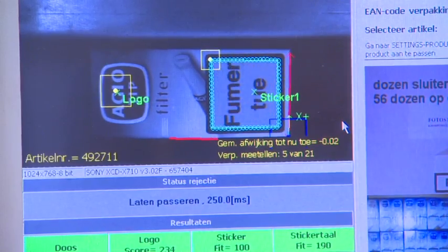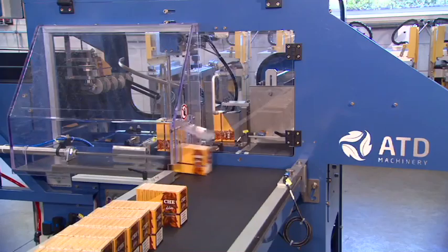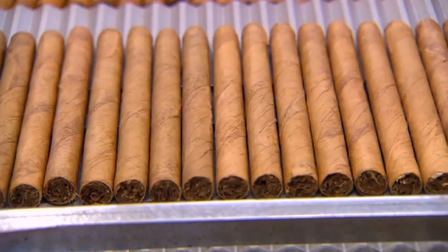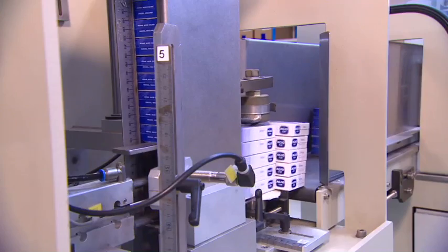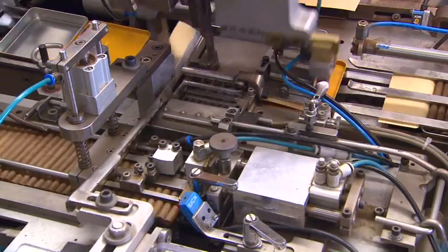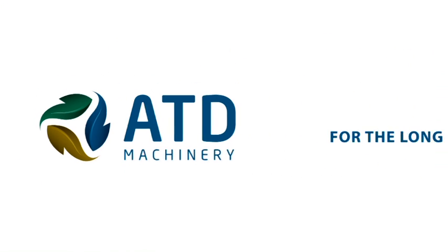All this and the acquired specific knowledge of cigar manufacturing over decades has made ATD Machinery the leading manufacturer of machines for the cigar industry. ATD Machinery, flexible, efficient, and a knowledge of the world of cigars like no other. ATD Machinery, for the long run.